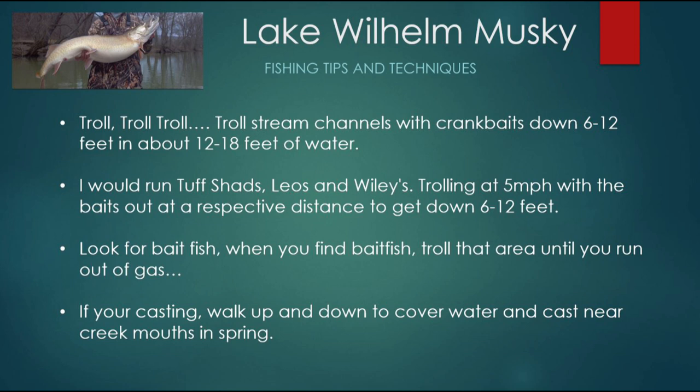Now lastly, muskie fishing on Lake Wilhelm. Troll, troll, troll, and troll some more. Troll the stream channels with crankbaits down about 6 to 12 feet in about 12 to 18 feet of water. Those fish are going to sustain in those creek channels. They're going to suspend in that water in that 12 to 18 feet range.